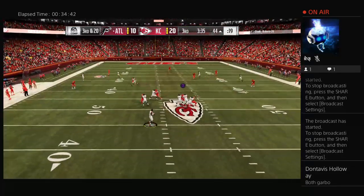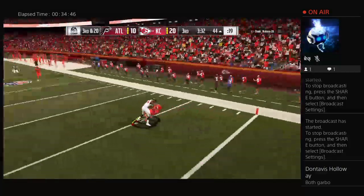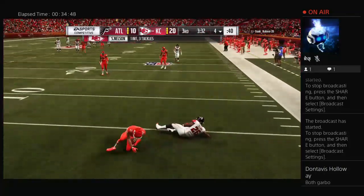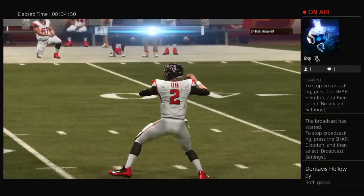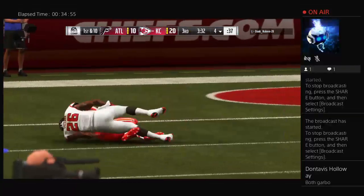3rd and long. It's Ryan. He's going to go for a big play downfield. And for a 3rd time tonight, he's intercepted. Picked off inside the 5. And a big turnover there as his guys will get the football back.